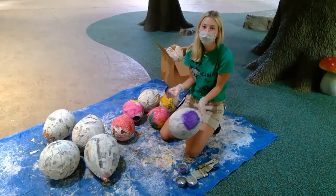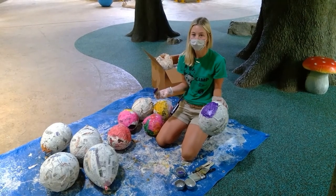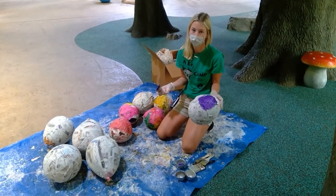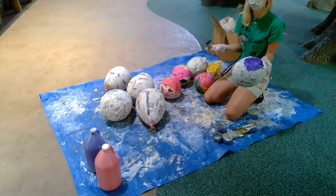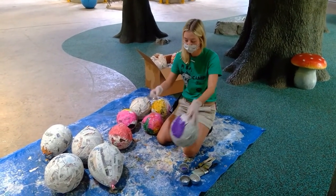So you can also come to the zoo and help make enrichment for some of our animals. So if you look around at some of the exhibits while you're here, you're going to see all kinds of cool stuff inside of them. Some things are natural and some things we make. So when you come to the zoo, you can help us make enrichment for some of our animals.